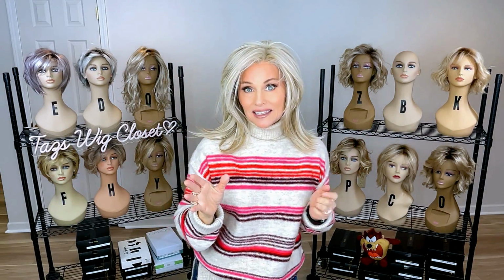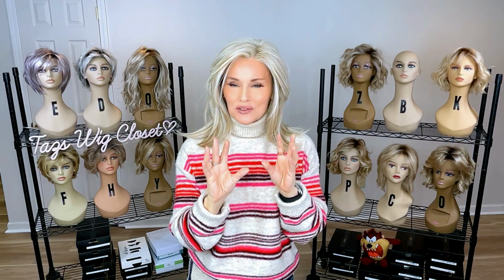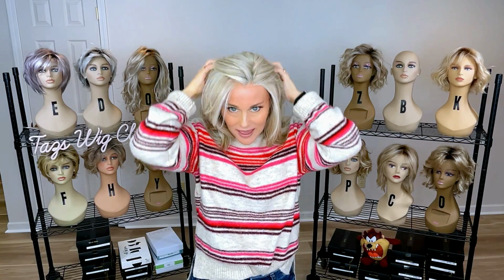Now this is a hand-tied cap too, a part of the Luxe collection. So it's an ultra light cap. All the materials are super lightweight. This feels like next to nothing on, and it feels like I'm just touching my scalp. Full lace front, full monofilament top, hand-tied panels, and an impeccably knotted front piece there.